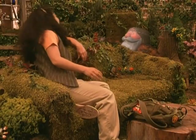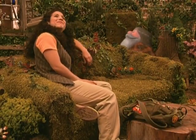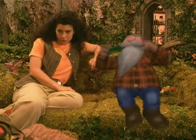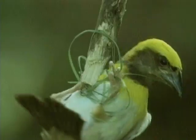You know, Crink, you have a wonderful home. I like it, but it takes a lot of work. And sometimes you'll see it takes a lot of practice. Here's the story of the weaver bird. This is a young male weaver bird. He's trying to build his first nest.